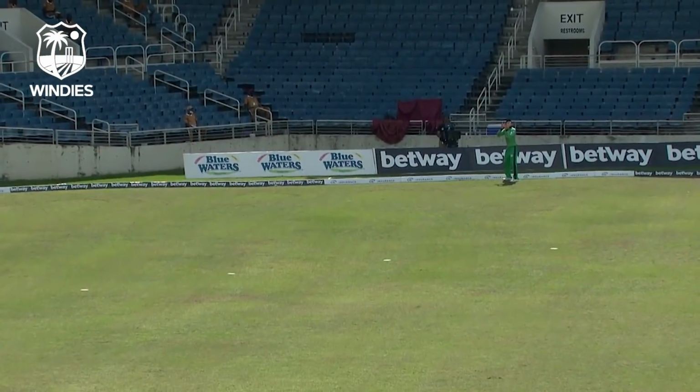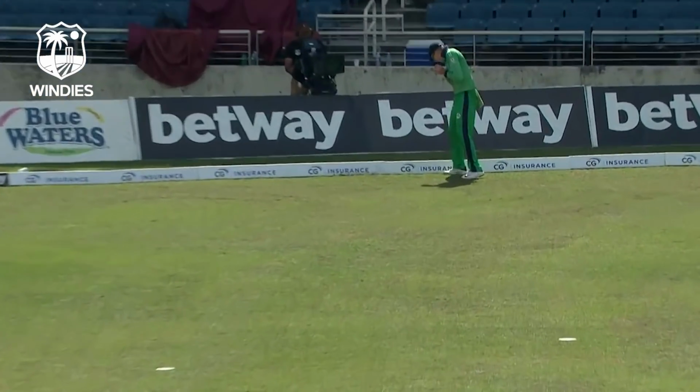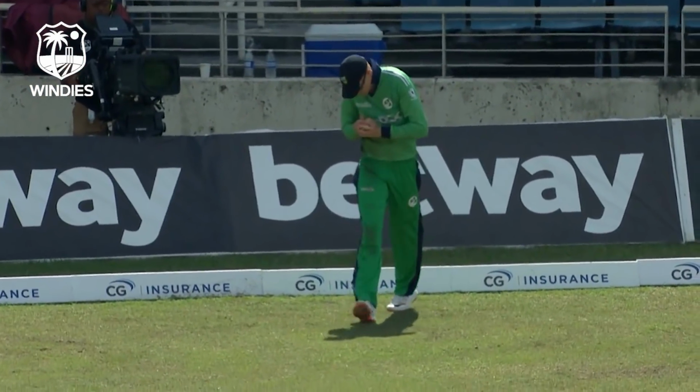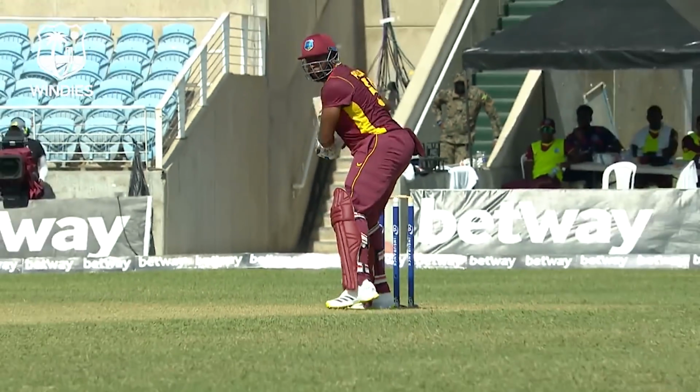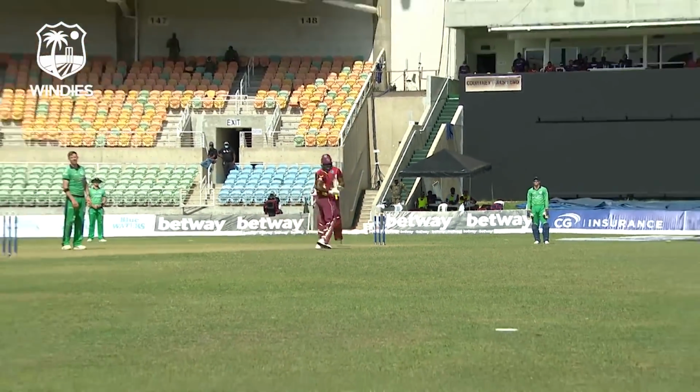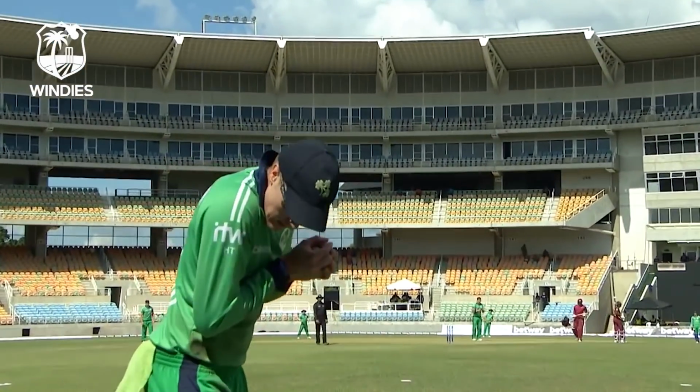Yeah, Harry Tector is a brilliant fielder. Millimeters, knows exactly where his feet are, gets himself positioned nice and early. Toe ender. Pollard can't believe it. He swung hard. It's only a short boundary. This is a really good catch.